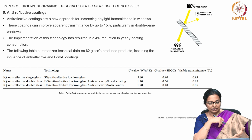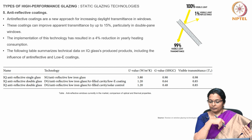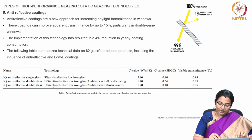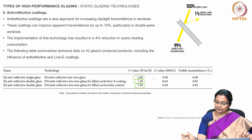This table here summarizes the technical data on this glass and the values that it can produce and give. You can see how this glass, just because we use a combination of anti-reflective low iron glass filled with argon in the cavity and having a solar control film, gives a U value of 1.2. The same with the low E coating gives a 1.2 as against 5.8 for an anti-reflective low iron glass.